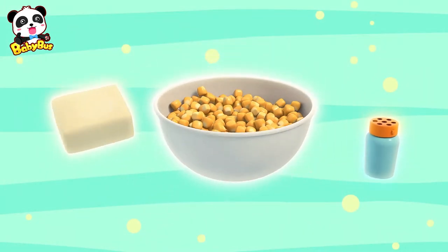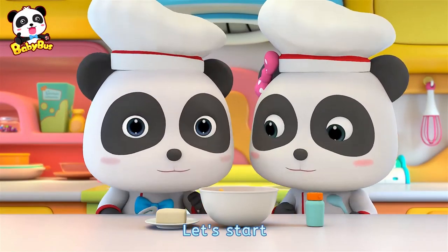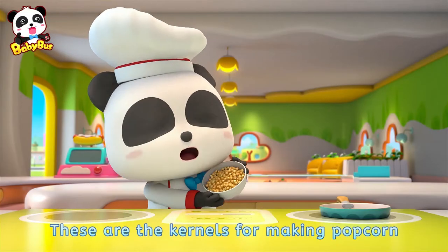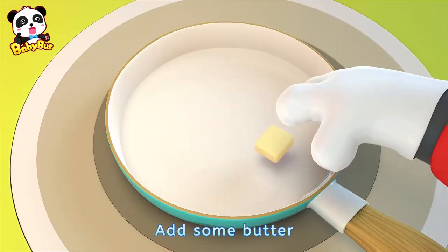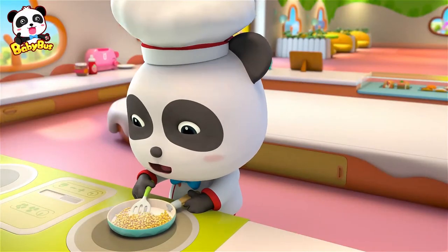Corn kernels, butter, and some seasoning. Making popcorn, let's start! These are the kernels for making popcorn. Add some butter, then the kernels. Fry, fry.